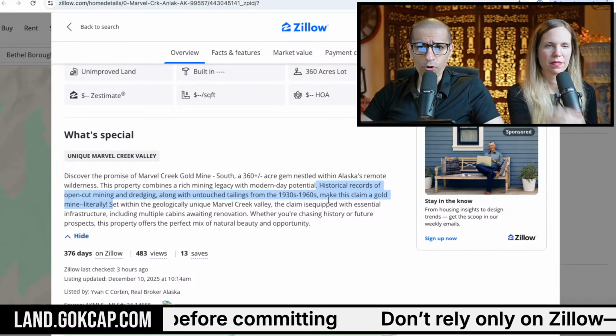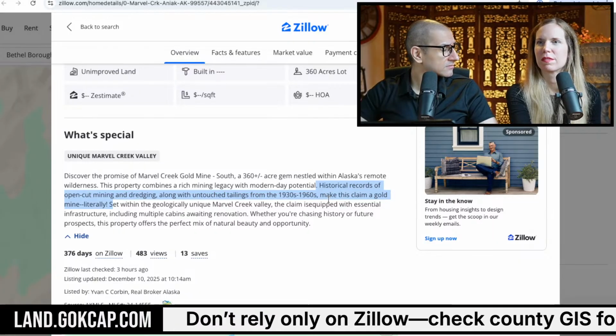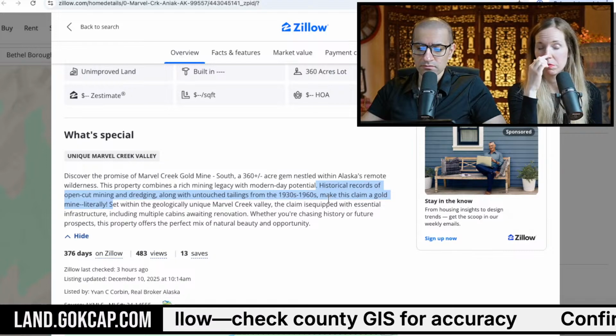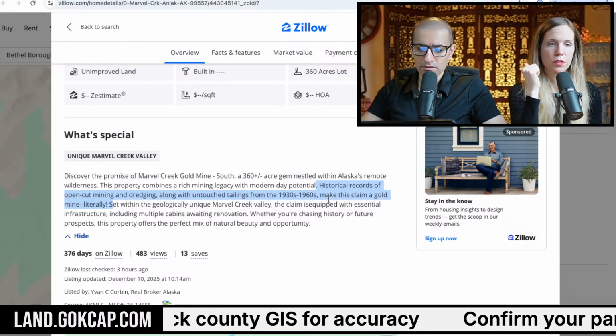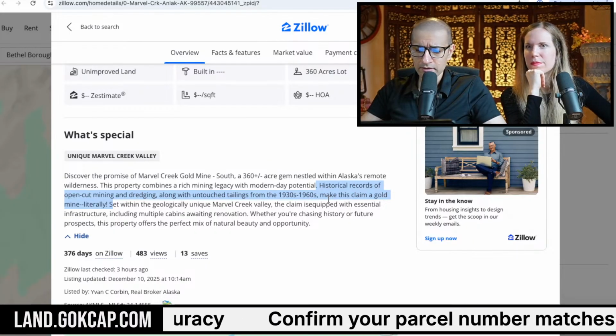Historical records of open-cut mining and dredging. What's dredging? Dredging, isn't that when you're dredging the riverbed for... Juniper, what does dredging mean in the context of gold mining?